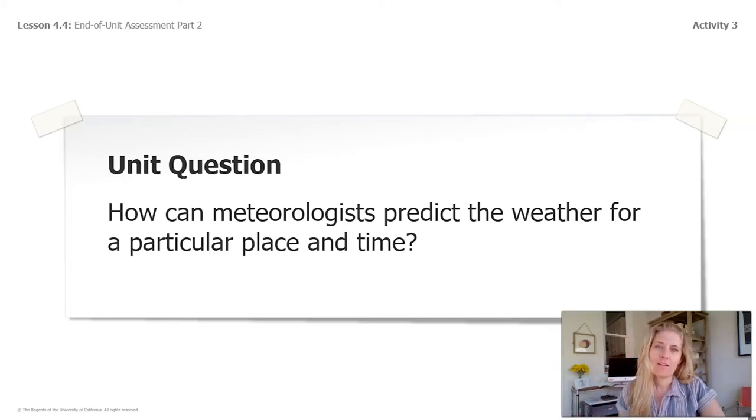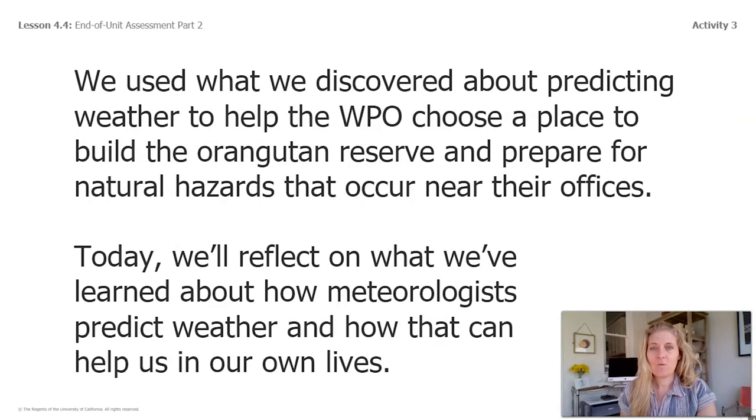Throughout our learning about weather and climate in different places, we worked as meteorologists helping the Wildlife Protection Organization and considered this question. We even spent a little bit working as engineers to help design a solution for their building. We used what we discovered about predicting the weather to help the WPO choose a place to build the orangutan reserve and prepare for natural hazards that occur near their offices. Today, we'll reflect on what we've learned about how meteorologists predict weather and how that can help us in our own lives.